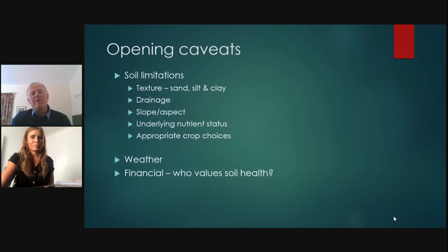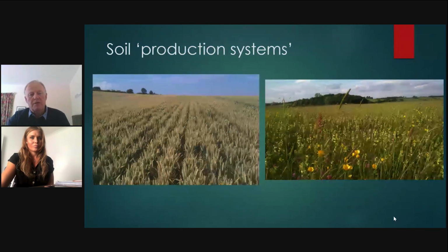Also, how do we value soil health? Because whatever happens in the financial arena of what a produce is worth or what environmental safeguarding is worth, that has a huge influence on what happens to our soil. And the final one is that we can have lots of aspirations, but sometimes we have to be realistic about what we can achieve. So without more ado, we'll start on the first part of it.